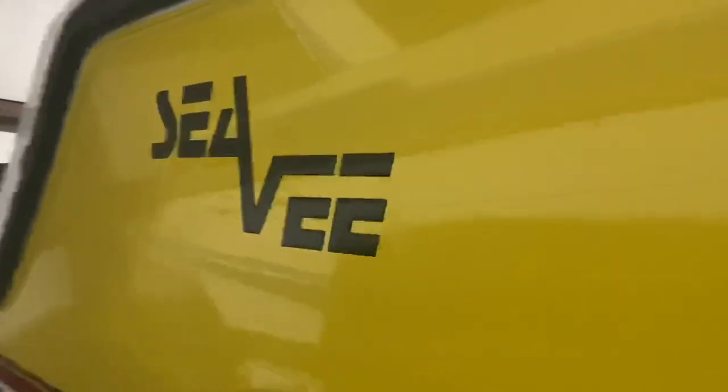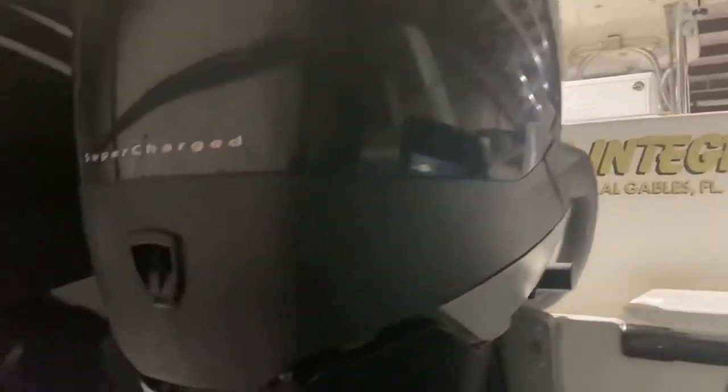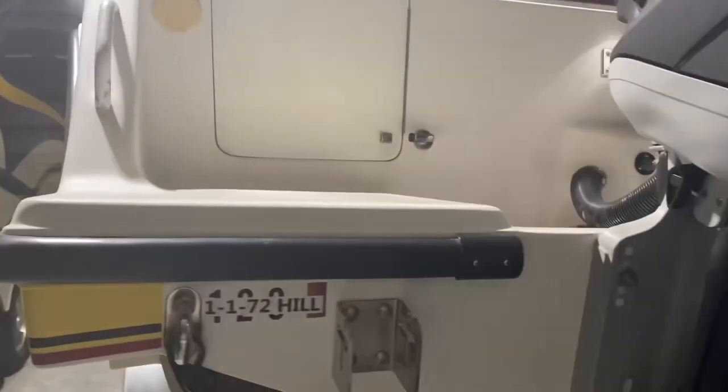Powered by a pair of Merc 275s. This one, guys, it's got it all. The name says it all. CV. I need to say no more, right? Beautiful, beautiful boat. All the bells and whistles.